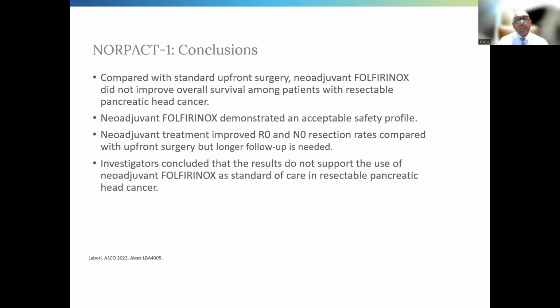Now, what they did find was that there was no improvement in survival when they gave the chemotherapy treatment. Although it impacted the fact that patients had curative surgery, in other words, they had complete resection without a positive margin, and more patients did not have positive lymph nodes, the concern still was the toxicities. The investigators on the study did not support it as a standard of care, but did support its continued use at this point for patients with borderline resectable cancer to make them resectable.